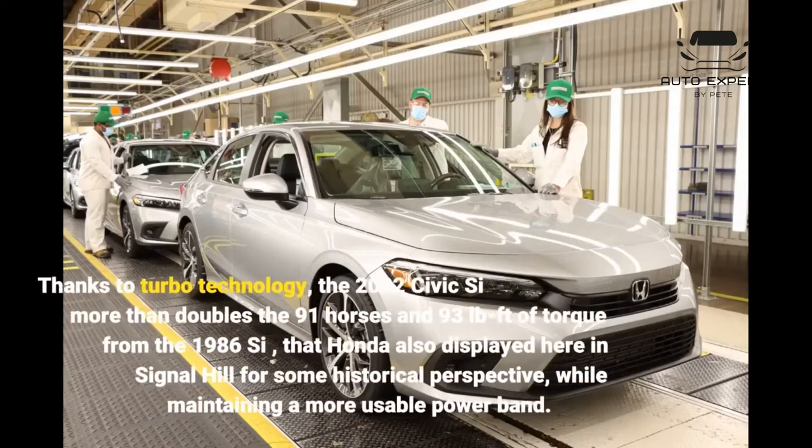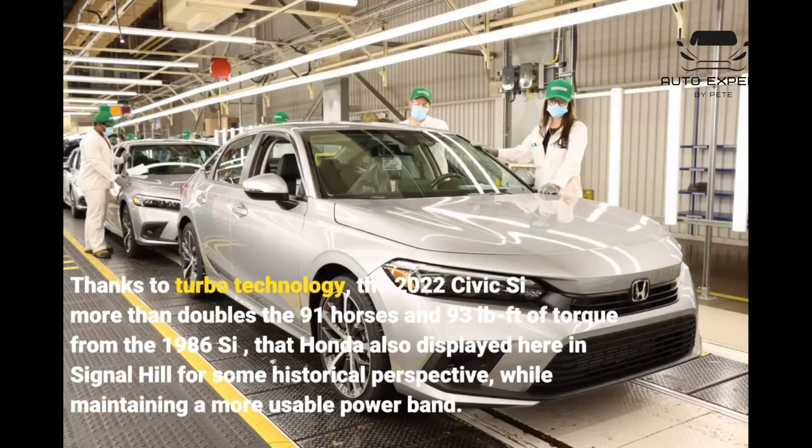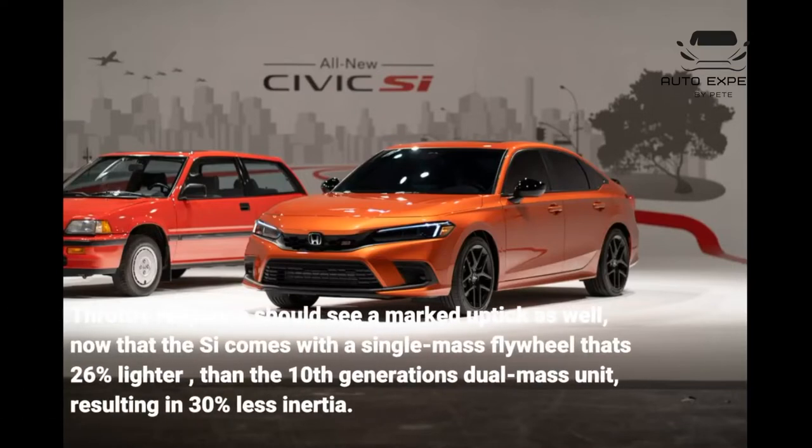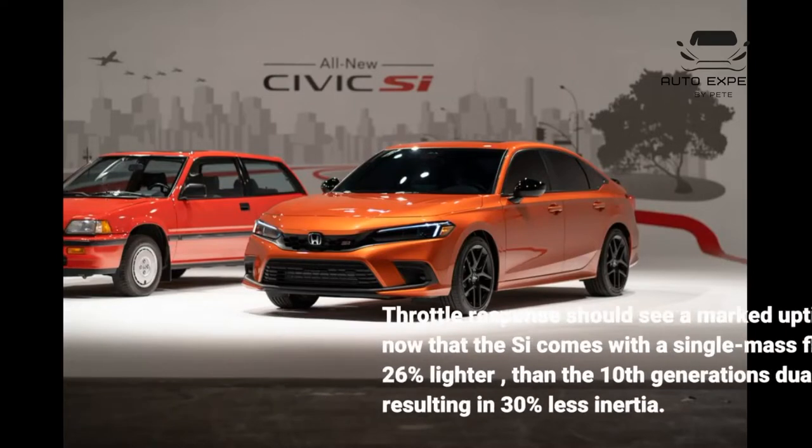Thanks to turbo technology, the 2022 Civic Si more than doubles the 91 horses and 93 pound-feet of torque from the 1986 Si, that Honda also displayed here in Signal Hill for some historical perspective, while maintaining a more usable power band. Throttle response should see a marked uptick as well, now that the Si comes with a single mass flywheel that's 26% lighter than the 10th generation's dual mass unit, resulting in 30% less inertia.